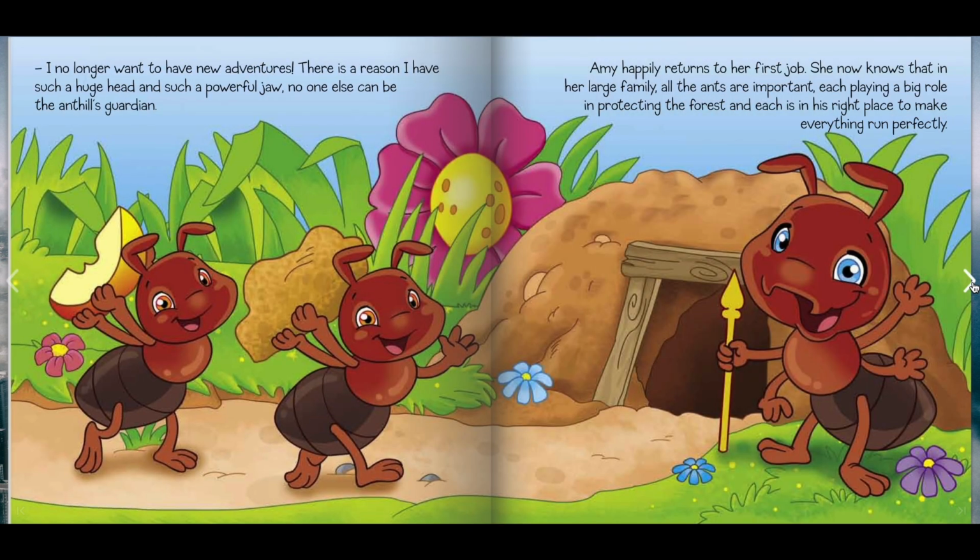"I no longer want to have new adventures. There is a reason I have such a huge head and such a powerful jaw. No one else can be the anthill's guardian." Amy happily returns to her first job. She now knows that in her large family, all the ants are important, each playing a big role in protecting the forest, and each is in his right place to make everything run perfectly. The end.